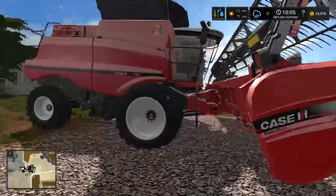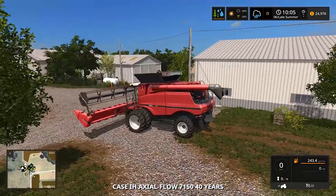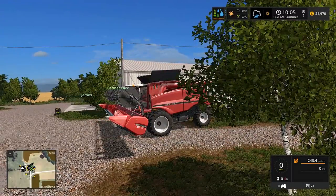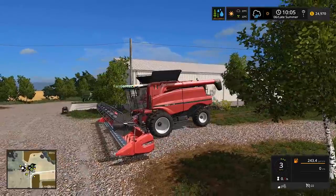It's going to take a while for me to get full, especially with this 35-foot header, so I'll run out there right now. So this, guys, like I said before, is just the retro edition, which is cool. They just started coming out with this.